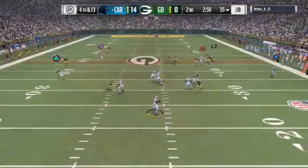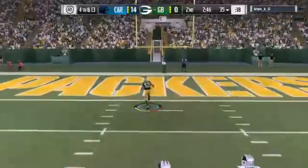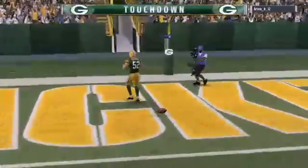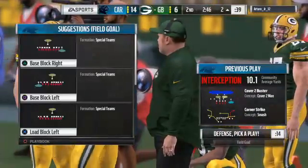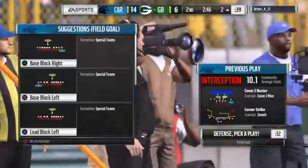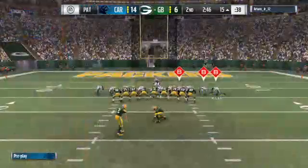They are going to go for it. It's Newton, trying for Brown, and nothing but green grass here, middle of the field. And into the end zone. It's a pick-6 and a Packer touchdown. So they go on 4th down. Not only do they not get it, it turns into 6 points the other way.